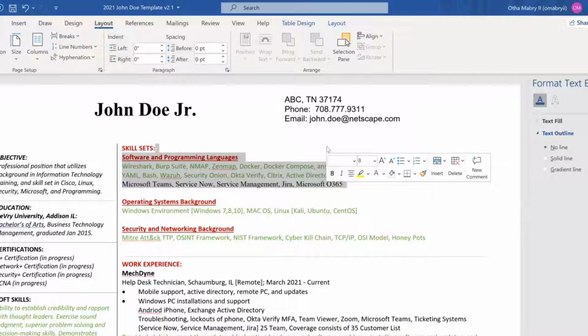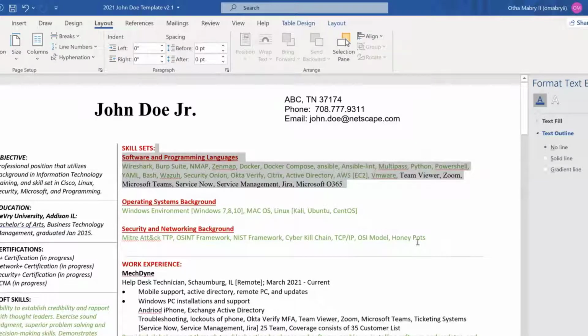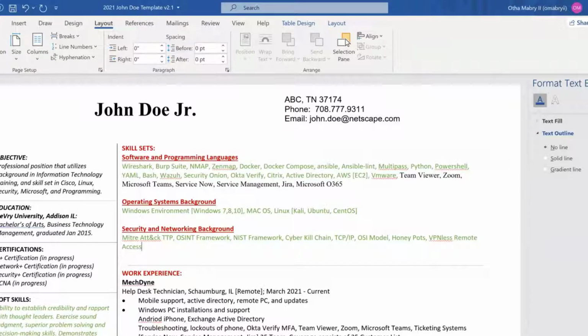Gotcha. And then what I probably end up doing for the networking background, since it just popped up in my head, I'm going to put VPN-less. All right, so I'm going to put VPN remote access. All right, and now I don't know if there's an apostrophe in there or not, or a capital L, but we'll figure that out.